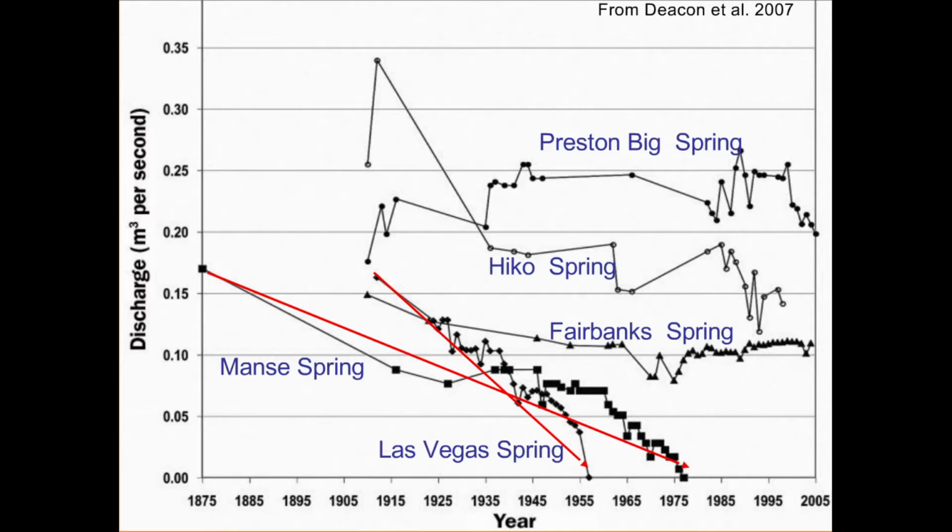Las Vegas groundwater levels are down 30 to 60 meters. The two springs closest to Las Vegas, Mance and Las Vegas Spring, have now dried up. The fish that were in those systems are now gone. A good example of what can happen is in Fairbanks Spring.